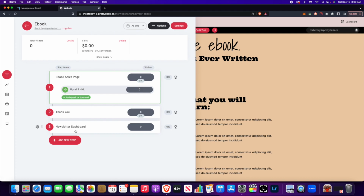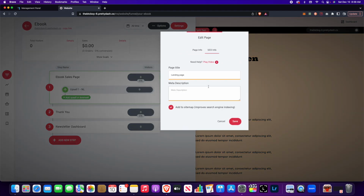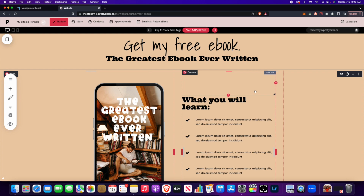Each of these steps are pages. Right now we're on the ebook sales page, and then it'll bring you to the thank you page, and then another step that you'll see as we go. So these are the steps, and these are how you can edit them. You can change the URL, you can change the name, you can do SEO for each of the pages, and you can add more if you want. So we'll focus on the sales page right now.